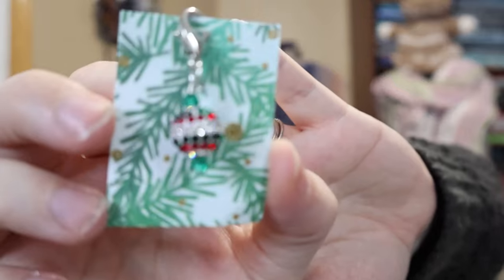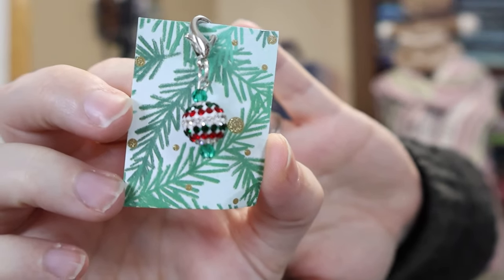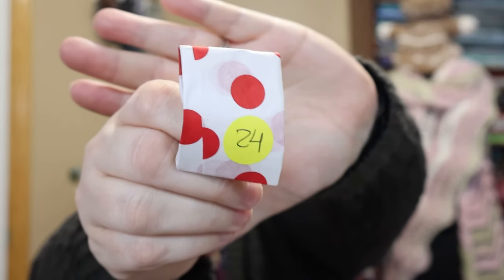Oh, this is very beautiful. It's covered with embedded rhinestones, and it's green, red, and white with kind of a white base, and it's got green beads on the top and bottom. It's very sparkly, very pretty, very Christmas ornamenty, and I love it! Anything that sparkles. And now, we've got day 24.